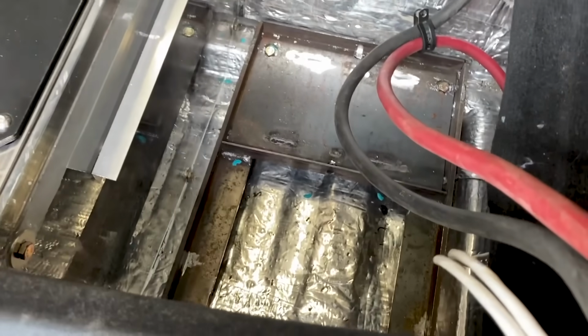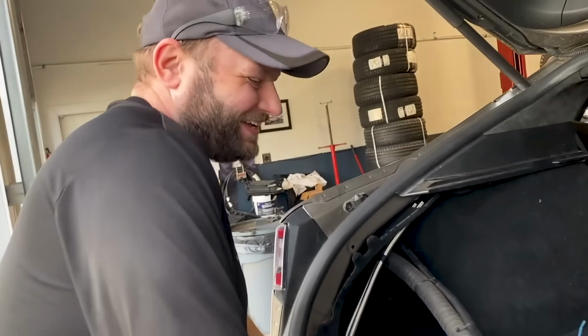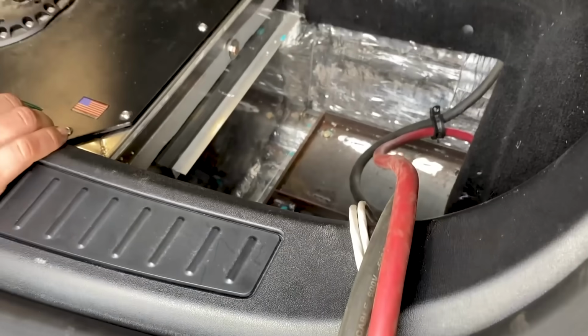Dude, that is a very beastly battery tray. Yeah, you like that? Is that quarter inch? Yeah, that's quarter. Was that necessary, Chad? That's a lot. Is it necessary? No. Do we want it? Yes. That's a bit much, man. Think of it as a crash structure.